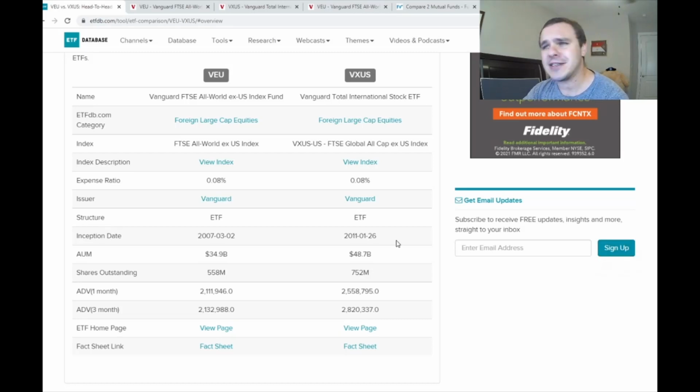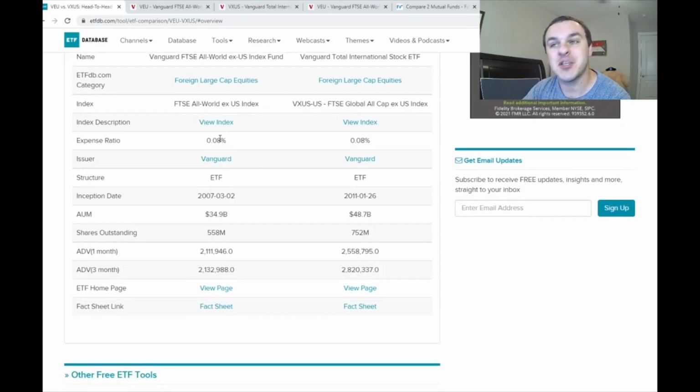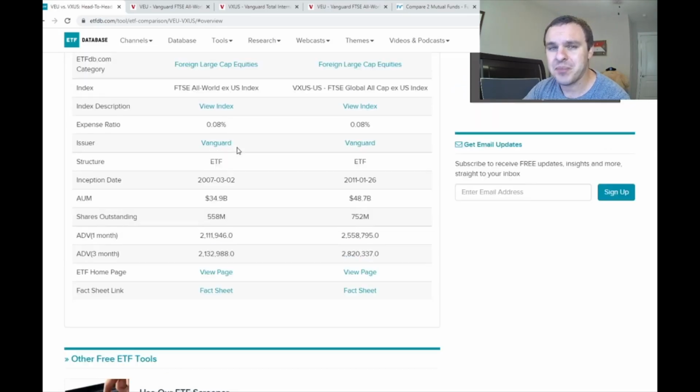Now, what are these? They seem almost exactly the same. I mean, just look at it. Their category, they're both foreign large cap equities. They both seem to track basically the entire world outside the United States. The indexes are named differently, but they're basically the same thing. Expense ratio, exactly the same. Issuer, Vanguard.